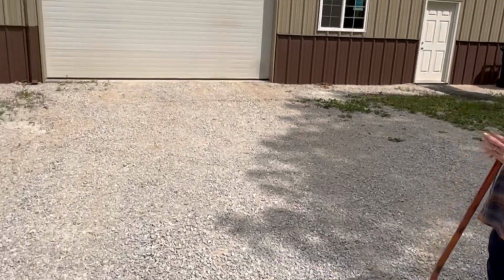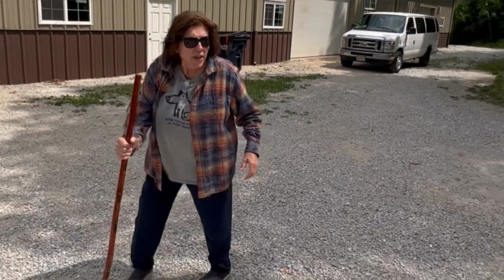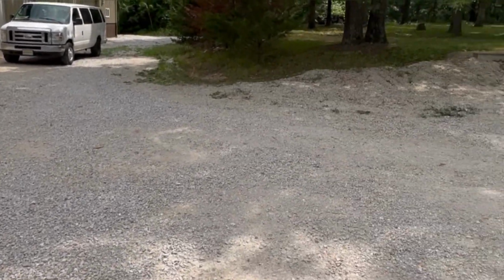So this is one of our buildings, the main building. This is where we'll have 40 good-sized kennel runs installed inside. As you can see, it's just incredibly beautiful property.